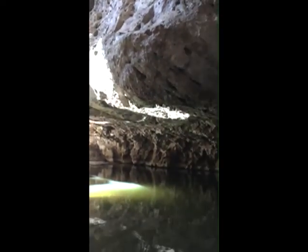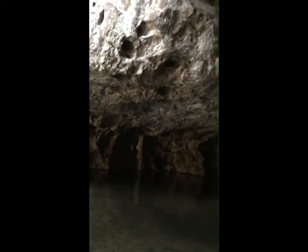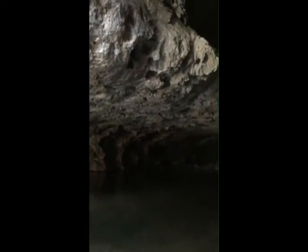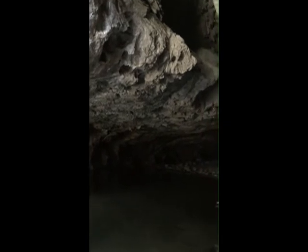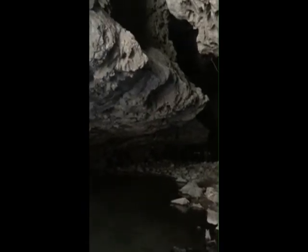It's light coming in through the roof somewhere. Not very deep here, probably a couple of feet in depth. Those bright lights you can see are torches people are carrying further on the tunnel.